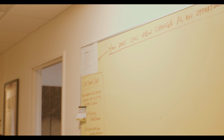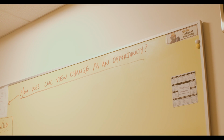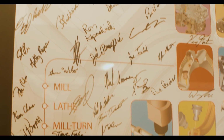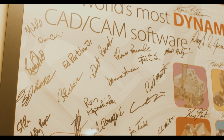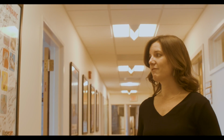This is an opportunity to get feedback from our employees. We typically put a question at the top of the board, and people walk by throughout the day and they'll give answers to it, and it's always fun to read what they have to say. So teamwork is a core value here at CNC Software as well. And as you can see here, we have everybody that participated in getting the software out the door sign these posters. We're really proud that everybody pitches in and does their part, and so we like to make sure that that's memorialized right here on the wall.